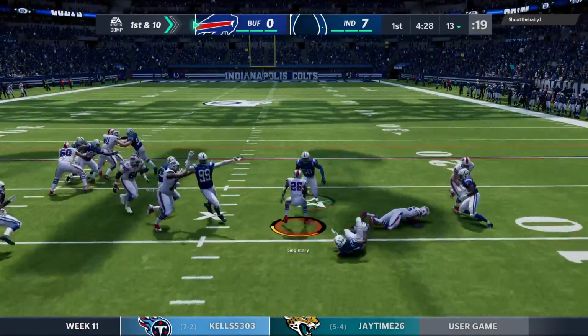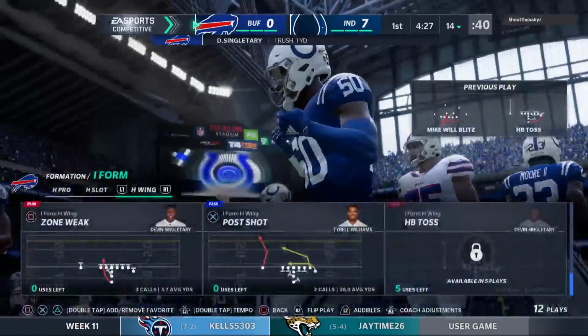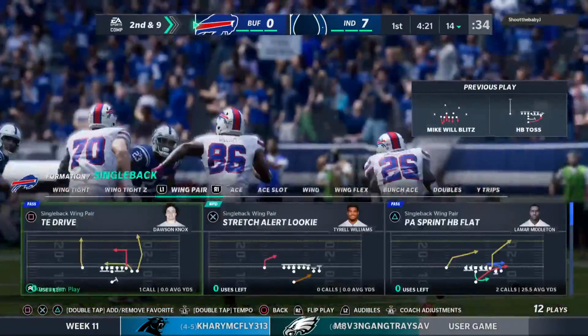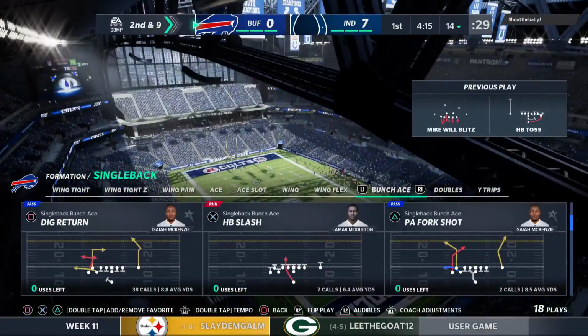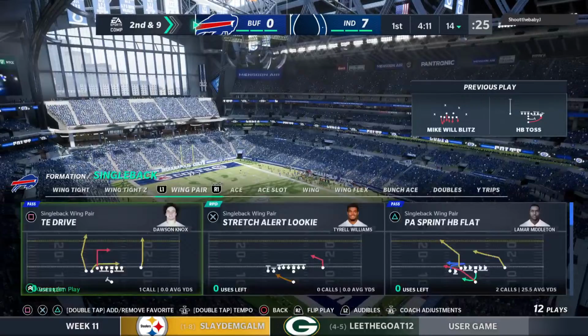Now the first carry for Devin Singletary. And he'll get this one up to about his 14. Just a yard on the pickup there, and it'll bring up a 2nd and 9. But not much on that run, Charles. No, that's exactly the way to execute a run blitz there. They guessed correctly that they would move the ball on the ground, honed in on it, and stopped them. Mark that down for a win in the defense's column.